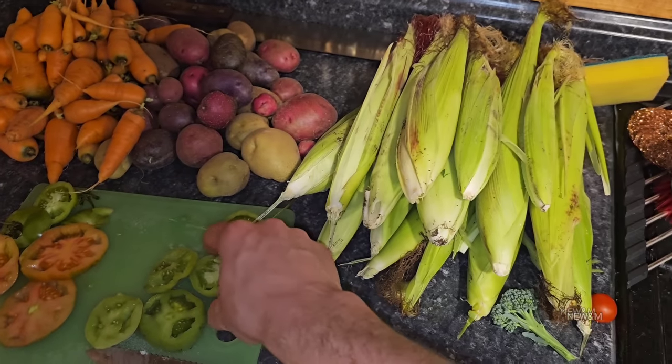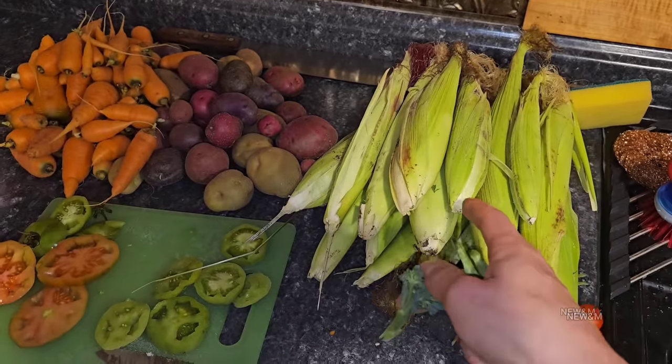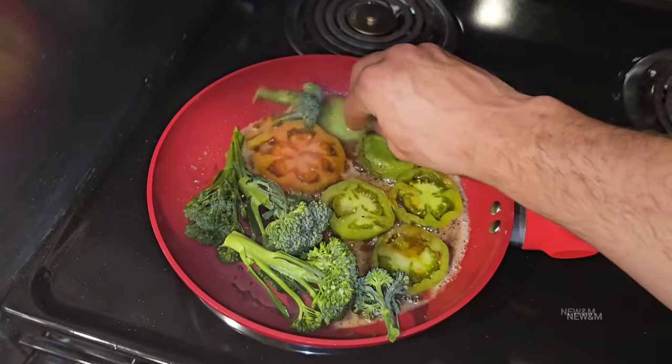We got all this stuff out of the garden today. We're gonna have a frost soon, so I had to get a bunch out. Even though the corn's not full grown, it's soft enough, tender enough, you can eat the cob. You just chop the whole cob up. It's actually really, really delicious.